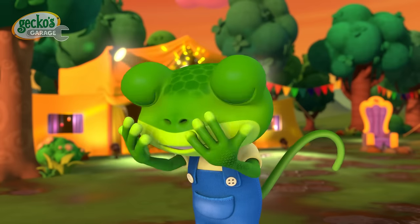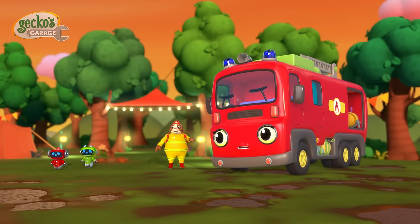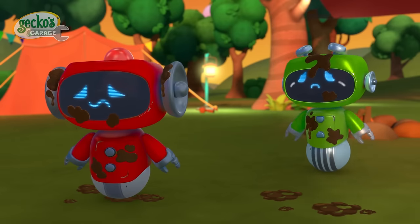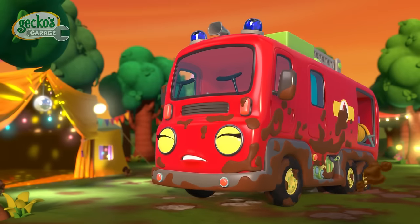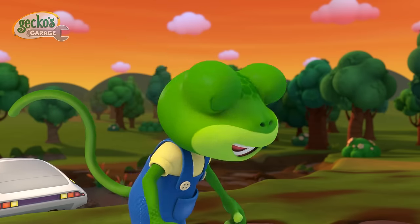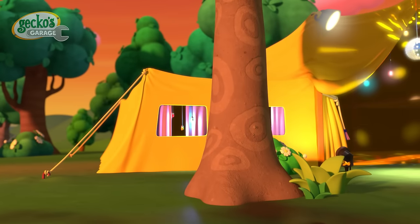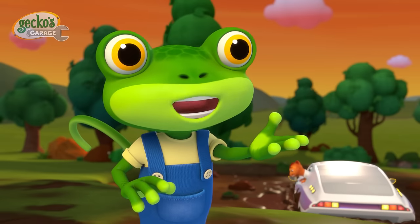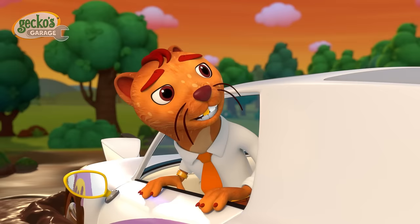It won't reach! Fiona, can you drive any closer? Uh-oh! Fiona's wheels are spinning in the slippery mud! Aha! We'll extend the hose and wrap it around that tree for leverage and turn Fiona's reel into a winch.